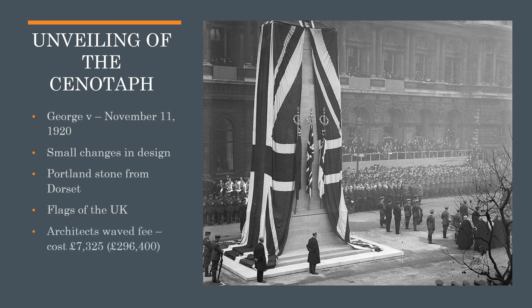Because the architects waived their fee entirely, the cost of the cenotaph was £7,325. Today, it would be about £296,400. It measures 35 feet or 11 metres tall and weighs about 120 tonnes.